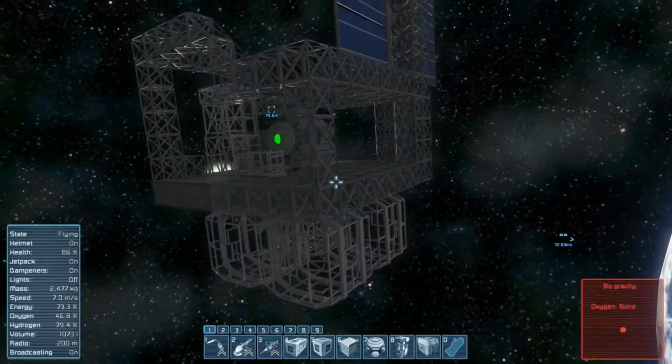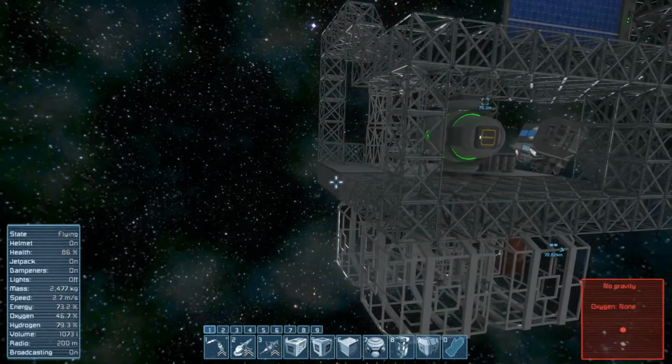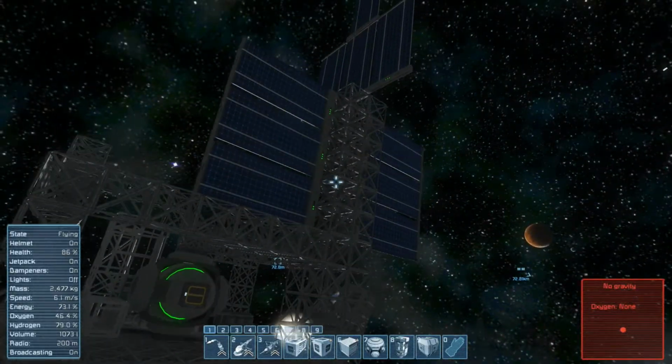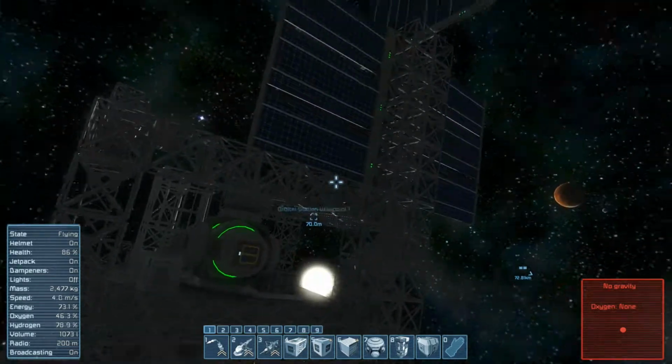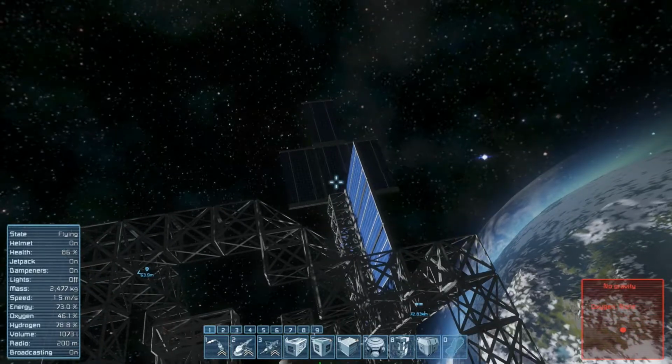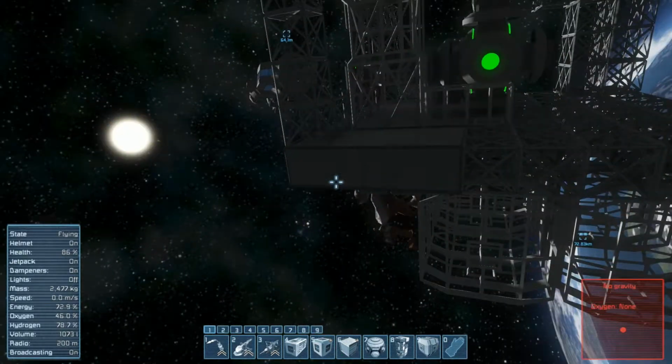Once we have all of this fleshed out and done, we'll start putting in the hydrogen tanks as well as oxygen tanks. I've got a bunch of oxygen farms I still need to put in, and those I was going to put up on there. Well, crap.